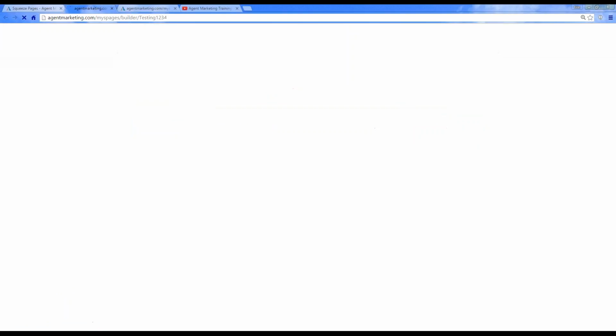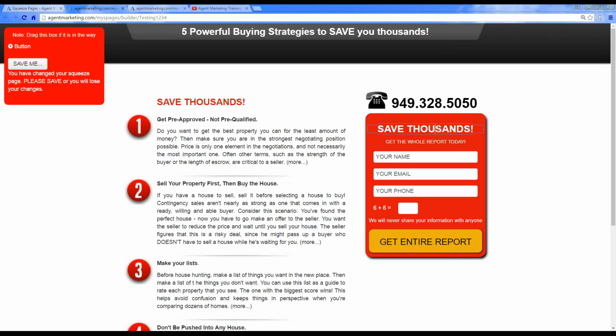To change the "Save Thousands" text, you just click on it. Any of the fields that you want to change, you can go through and just click on it. So you could change it to say "Save Hundreds." You can click over here and do "Save Hundreds." All of those can be customized. If you just click on them, you can change the content and all of that information. So if you want to create some custom squeeze pages, that's something you can definitely do.